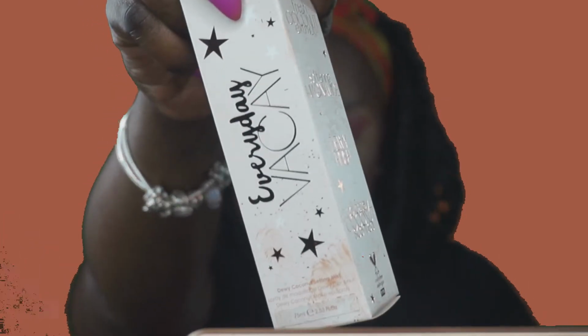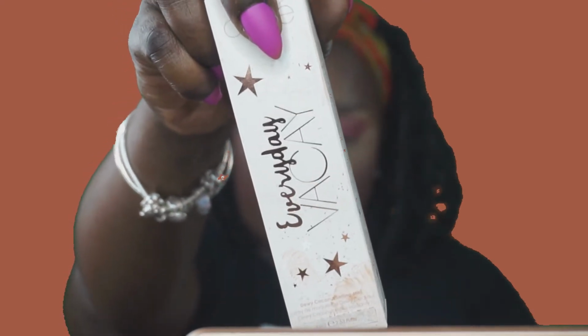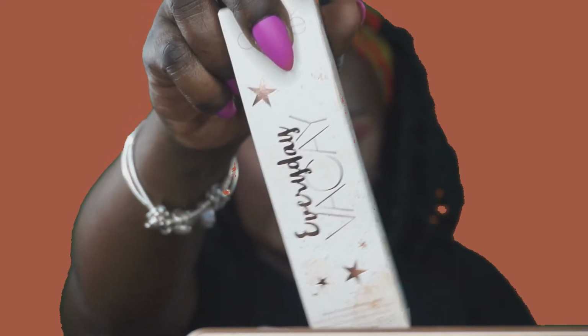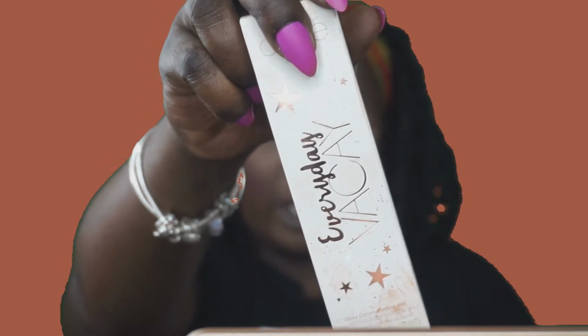So the next item in the box is the Everyday Vacay Coconut Setting Spray from Chiate London. You can set and refresh your makeup with Chiate London's Everyday Vacay Setting Spray infused with coconut. This luminous ultra fine mist holds makeup while micro pearls add a delicate glow all over the skin. The delicate coconut scent and healthy glow takes you straight back to the beach. This retails for $22.